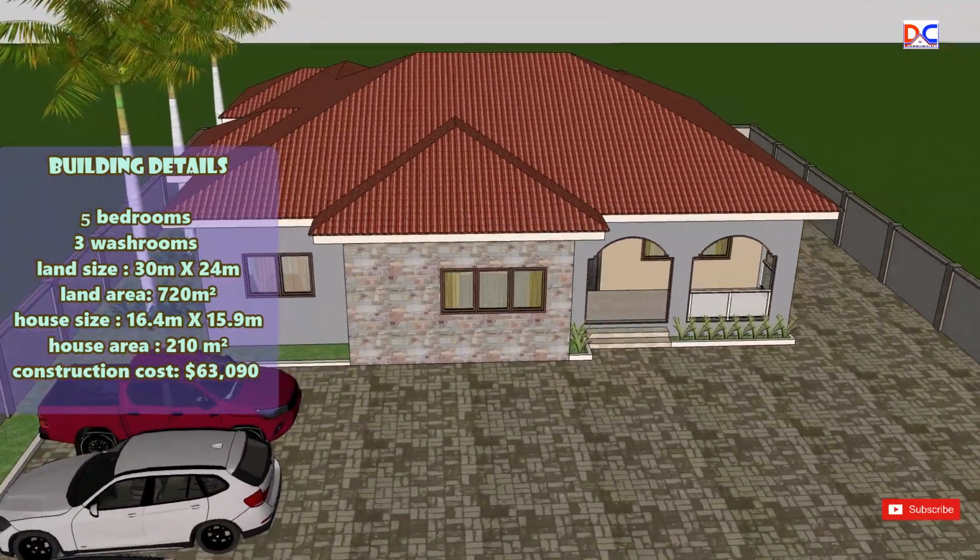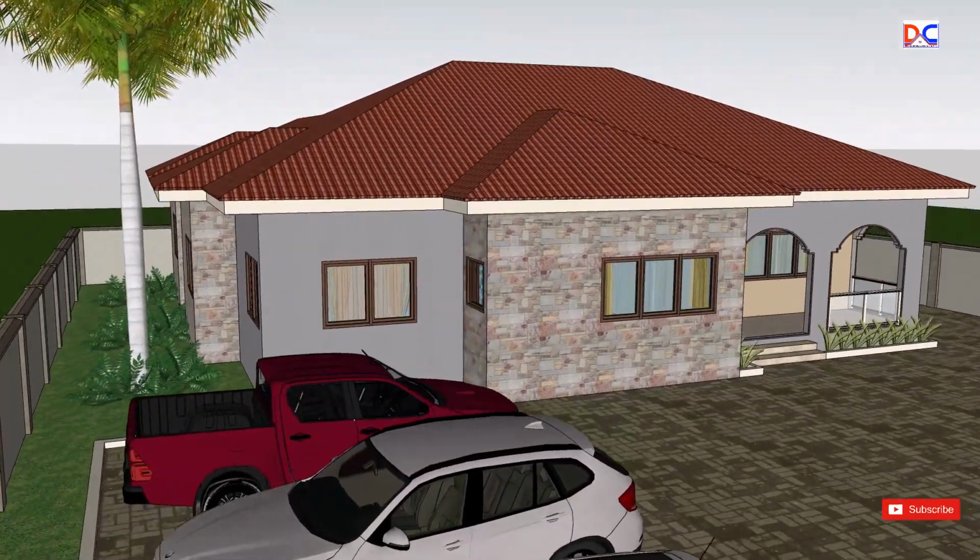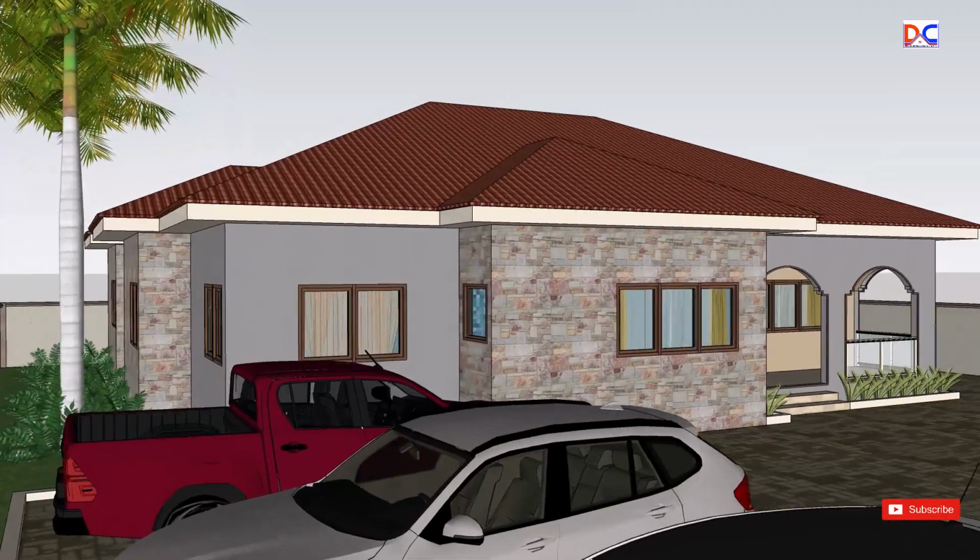The approximate cost of construction is $63,090.